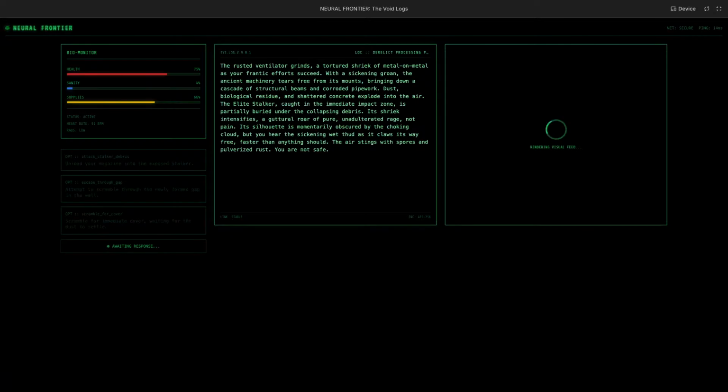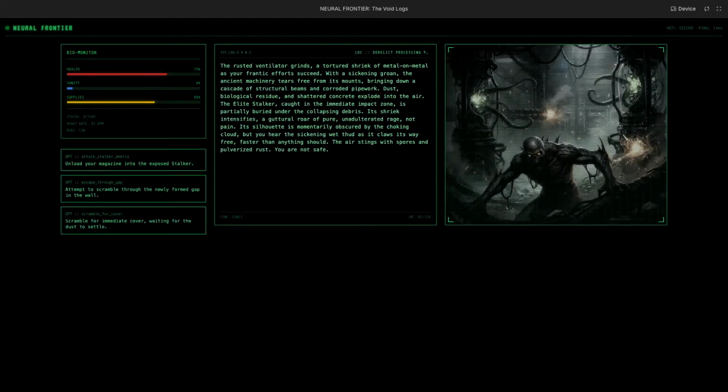The elite stalker, a blur of twitching muscle and razor claws, is tearing methodically at the vat's metal as a tortured shriek grinds on. Its guttural snarls indicate it knows you're close, just not precisely where. Its movements are too fast, too erratic for a clean shot. But the environment? With a sickening groan, the ancient machinery tears free from its mounts, bringing down a cascade of structural beams, corroded pipework, dust, decaying residue, and shattered concrete. It's a biological mess, a perfect trap.